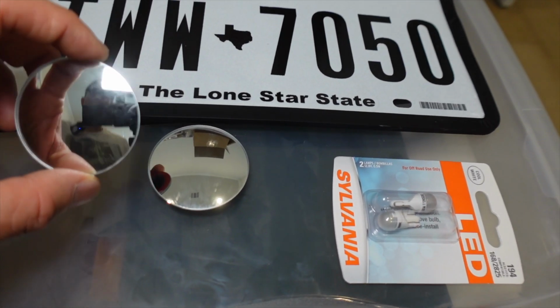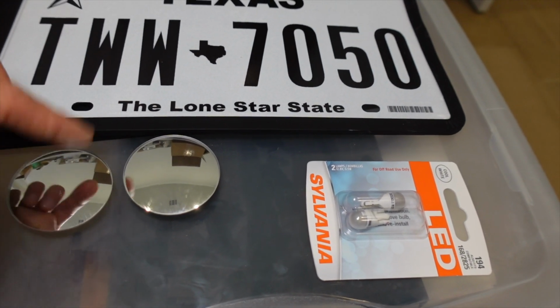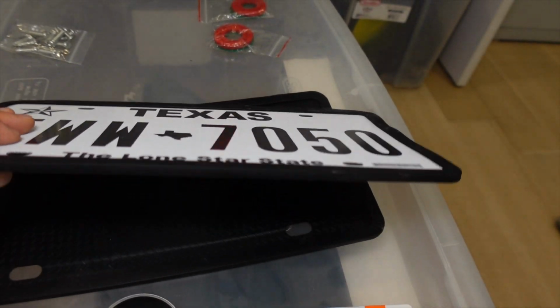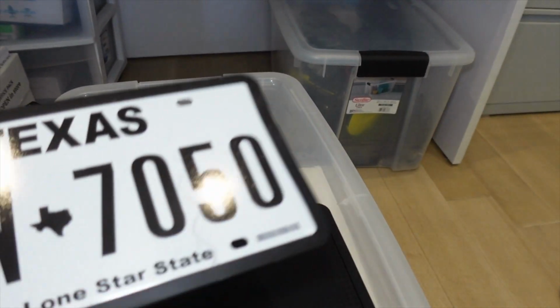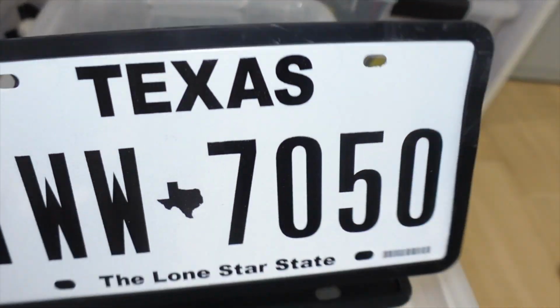But also, I want to put in the blind spot mirrors. I always think this is a great thing to have in addition to the BSM, the blind spot monitors. And of course, here's the plate. Something really cool about this, and I'll go ahead and give a shout out to the guy below, is this is one of the mods he did. He did a silicone plate cover. And when I saw this, I thought it was a great idea. So I went ahead and did this too.